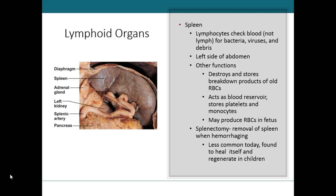You didn't think I was going to let you forget all that terminology, did you? Remember what hypochondriac means? Hypo, under; chondri, cartilage. So this is the area under the left side of the ribs.